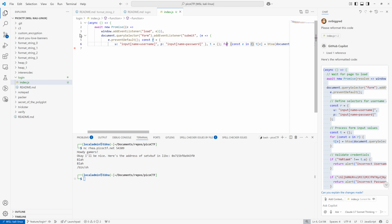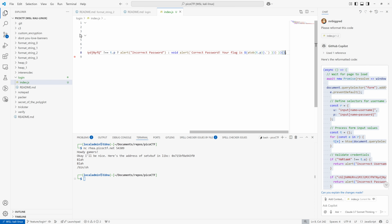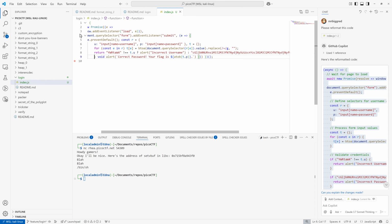T4 blah blah blah. Looks like that could go on a separate line. Return. Right, so I'm pretty sure this is checking the password. What do we got going here? Oh, oops, we could probably separate these colons. Let's do that. Colon, and then, oh, we got another. That's kind of gross.